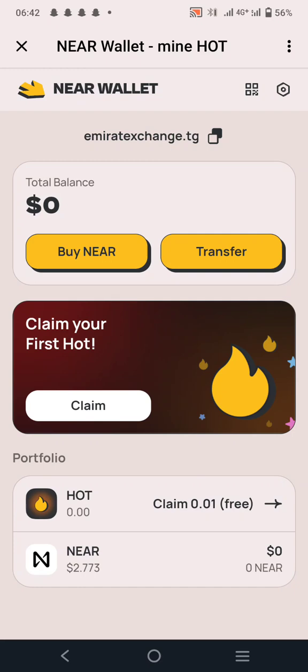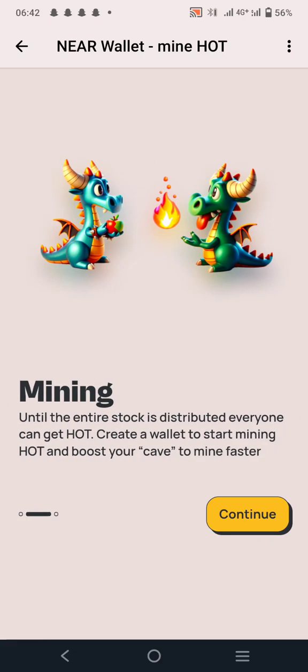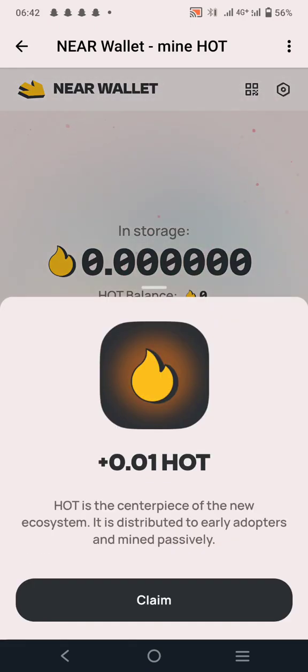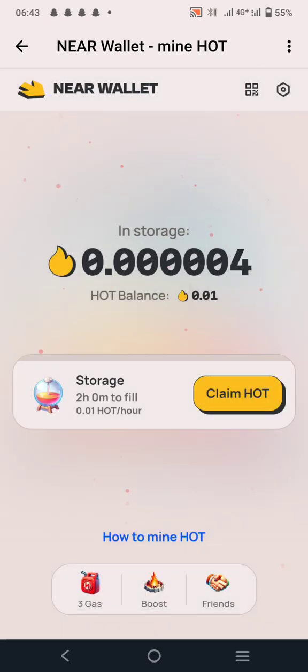So how do you start? The first thing you need to do is click on claim, then you click on continue, then start mining. They've given me 0.01 Hot, so I need to claim it. It will go through the same thing, from 0 to 100. Okay, 99. All right, give it to me. Like I said before, all these things usually take time.